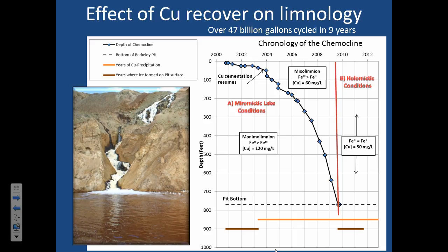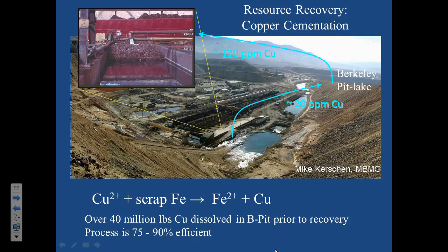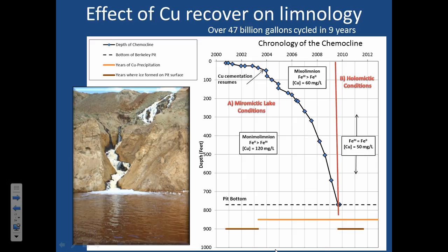And it's had tremendous impacts on the water quality, and for the better. Now I'm going to start going into those impacts. This is the chemocline. I talked about the chemocline, but this is a depth profile showing the depth of that chemocline over time. Prior to the cementation plant, the chemocline was always above 70 feet below water surface, though it varied, until they started pumping that water at 11,000 gallons per minute and drawing it down.